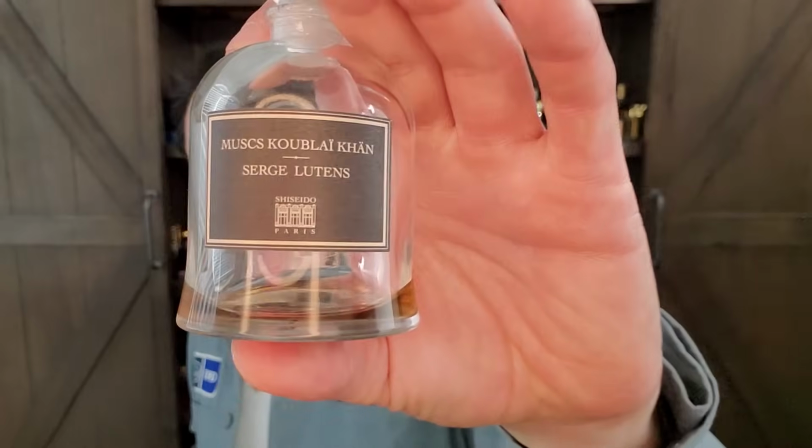171 is a Serge Lutens. Again, don't feel bad, Serge fans. This is Musc Koublaï Khan, which is probably one of the greatest musk fragrances ever created. It's just here because, obviously, this is more about musk than labdanum. This is musk, castoreum, ambrette, beeswax, civet, ambergris, costus root, caraway, patchouli, rose, vanilla, and labdanum. Very animalic, spicy. It's just that the labdanum isn't as prominent to me, more focusing on that animalic, spicy, musk-like smell at 171.